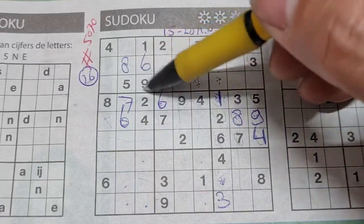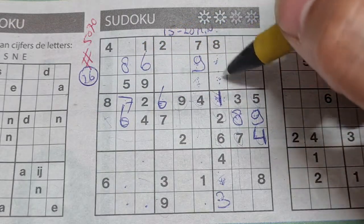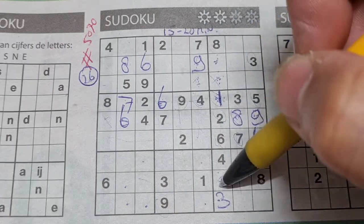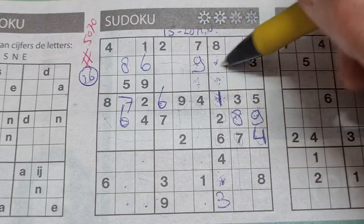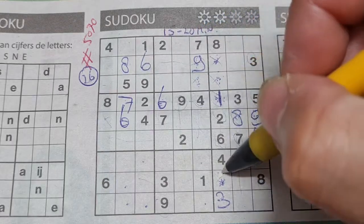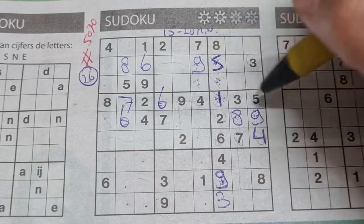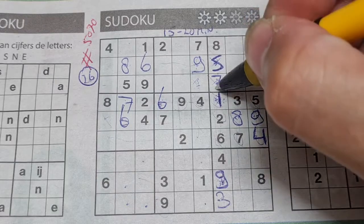5, 7, 9. And look, we have a 5 and a 9 in the third row. So no 5 and a 9 in this box. The 5 and a 9 goes in those two boxes as a pair. 5 and a 9. We have a 9 in this second row. So no 9 there. 9 should be here. And a 5 goes there. So one digit left in this column for number 7.